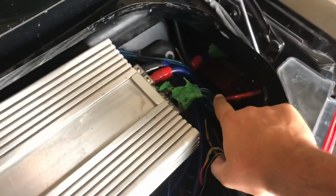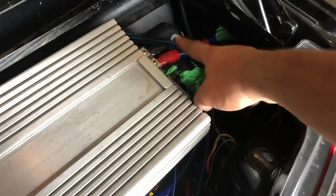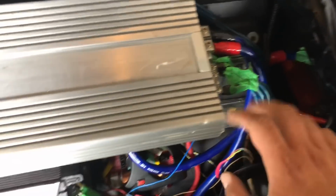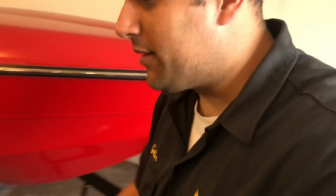The Odyssey battery's back here. That's a really nice battery for an audio system there. Some 1-aught power cabling there. They've run some 14 gauge for the speaker wires, and they've got a really nice set of the Morel Elites. You guys know in my black car, I've got a set of those, and those things hammer, so this guy's pretty lucky he ended up with some of this equipment.